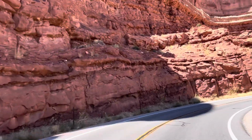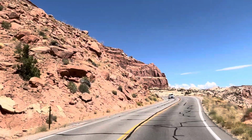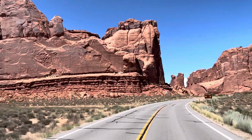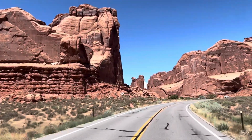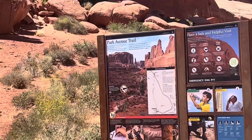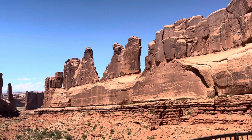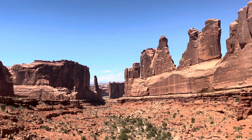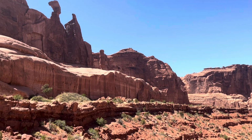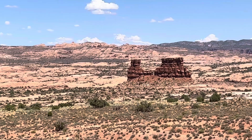The park is 119 square miles, so pretty good size, a lot to explore. It's located on what's called the Colorado Plateau, and the highest elevation in the park is 5,653 feet. The lowest elevation is 4,085, so only a difference of 1,600 feet. It doesn't really go up and down as you're driving. You kind of drive a little bit up, but it's very drivable throughout the whole way.